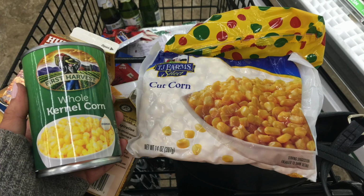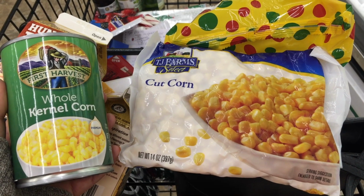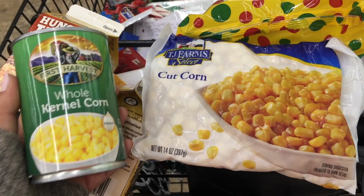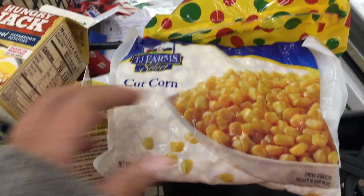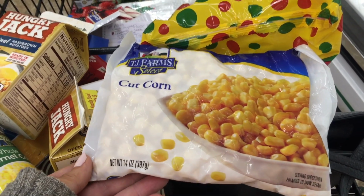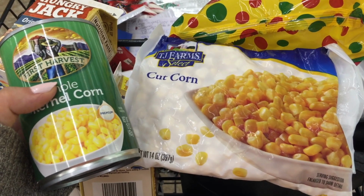I'm thinking of doing corn as a side dish this time, and I'm kind of going back and forth between the frozen corn and the canned corn, and I'm thinking to myself that with all of the extra added water, the frozen corn probably has the most actual corn in it.